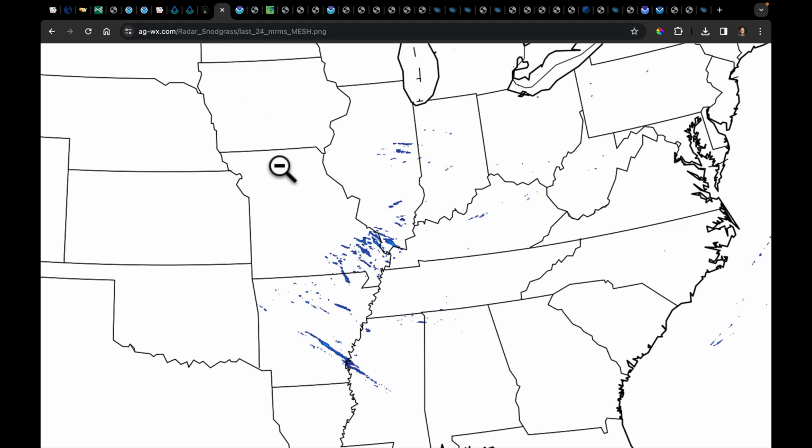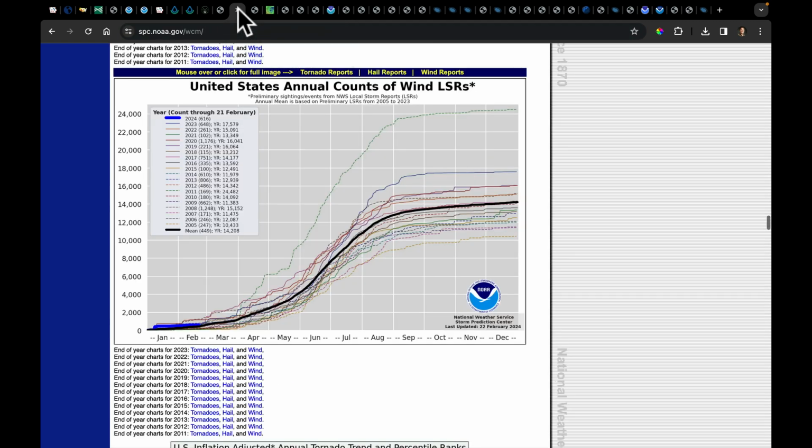And because we're now progressing toward our severe weather season, that's not just along the south and the mid-south, in the southeast, but starting to move back into the Midwest, I just want to bring you up to date on some stats. So in terms of wind reports, through 2024, we've had 616. The average is 449, so we're a little bit above average, and that was primarily due to an event way back here in early January.